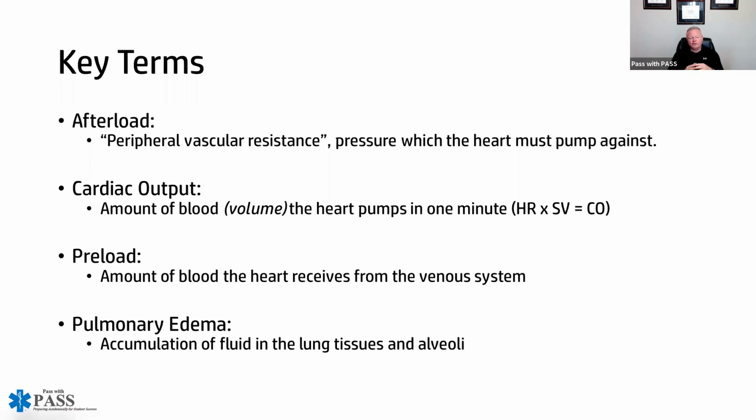So if we know what afterload is, and that's the pressure that the heart has to pump against to get blood to eject, then preload is going to be the amount of blood that is coming back to the right side of the heart so that it can be picked up with oxygen again and then ultimately circulated around through systemic circulation. So preload by definition is the amount of blood the heart receives from the venous system. And we're going to talk more about this with regards to the superior vena cava and the inferior vena cava as we progress through here today.